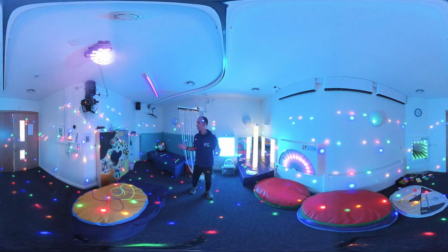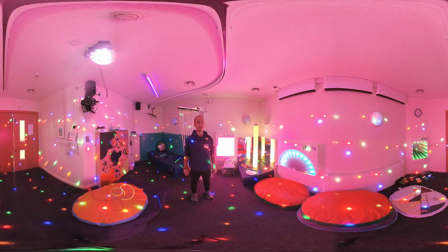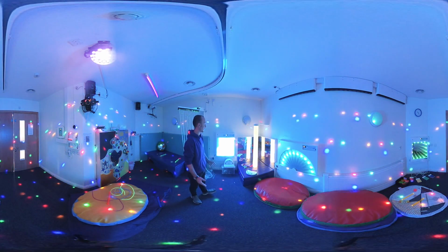So this is our sensory room. What a fantastic room to be able to be in, and a fantastic room to be able to offer for children and families local to us too. You can see all the different gadgets that are in here. Fantastic for them to just come in here and play with the different things we've got going on.